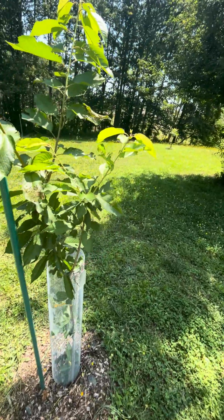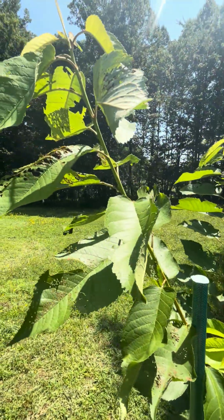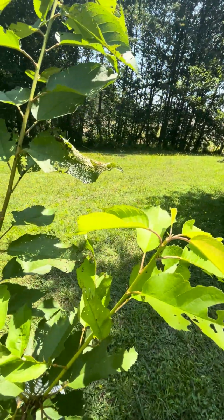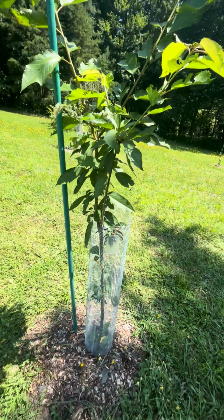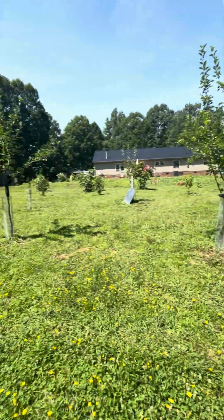Yep, and they have arrived. Look at that. Still not as bad as they normally are. Hopefully they're gone by the end of June. But that is the dwarf Stella. And then let's see where we'll go. Oh, we'll go this way.